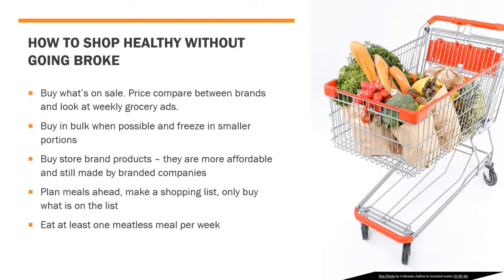You can put them in sealed containers, but usually you get more for your money if you can buy in bulk. Buy store brand products. They're more affordable and they're still made by the brand name companies.